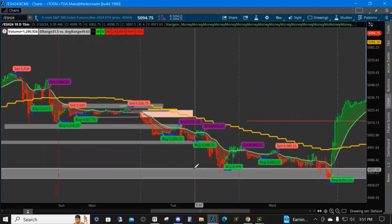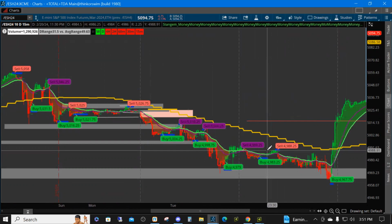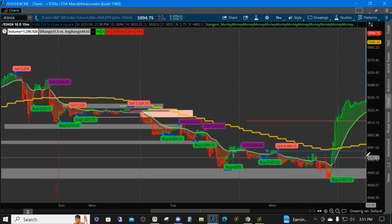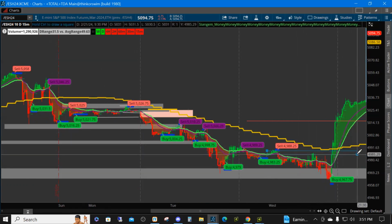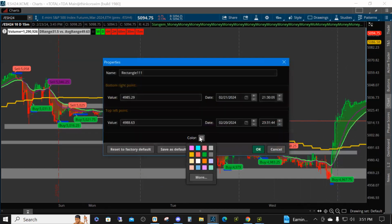Really? Is Stangem doing this? Gold nuggets. Gold nuggets. Really? But it's not any different than what I've been saying. It's no different from what I've been saying. There you go.